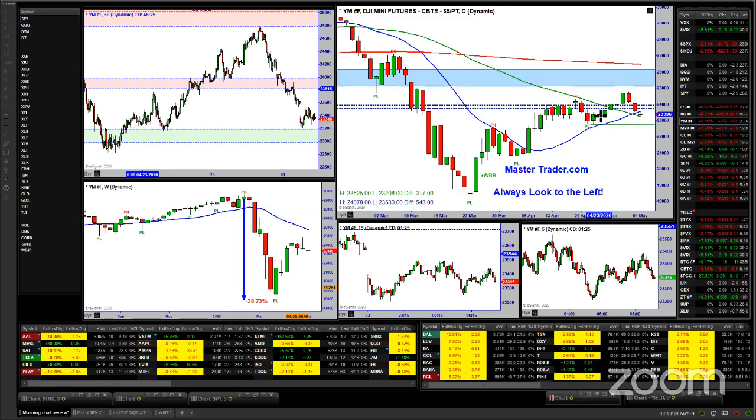The same story looking to the left. You got a little shelf of support there. You got the major support lower. We've got a topping tail. It's in at resistance. It makes sense for it to come down here and do a retest somewhere between here and here. And we'll just see what that is as it unfolds together.